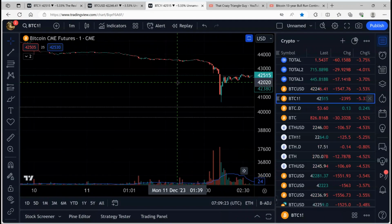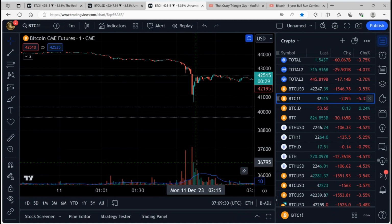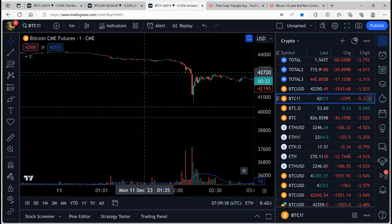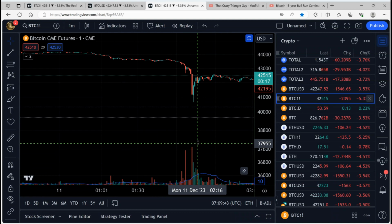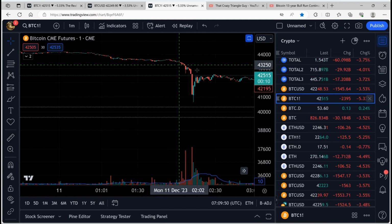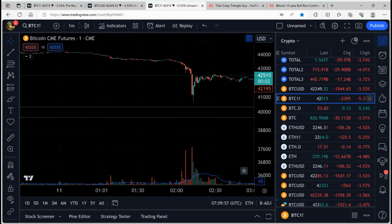Looking at Bitcoin, we're on the 1 minute here as well. I was looking at how many Bitcoins were dumped here. I'm not exactly sure how futures work, but they're not really Bitcoins. They're some sort of contracts or something. But anyway, there was a total of about 400 dumped in the few minutes around this area, and here on futures, and 730 dumped in this couple minute period over on the index.